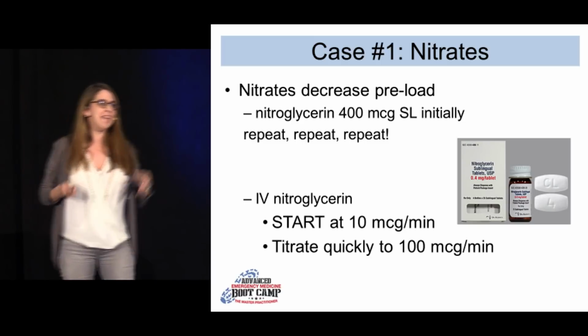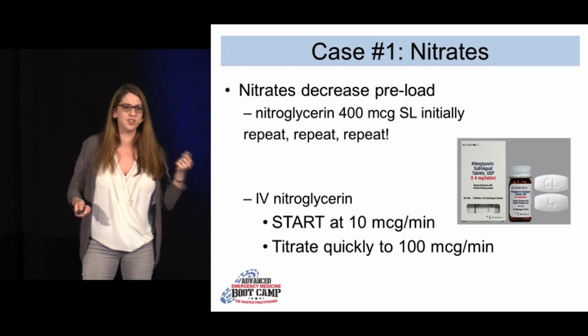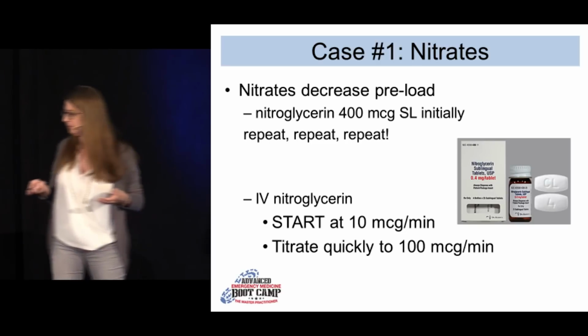dose up front. And then what you do is you start the drip and you crank it up, and then you can come down. So titrate up quickly and then come down as needed, based on pressure and based on patient clinical improvement.